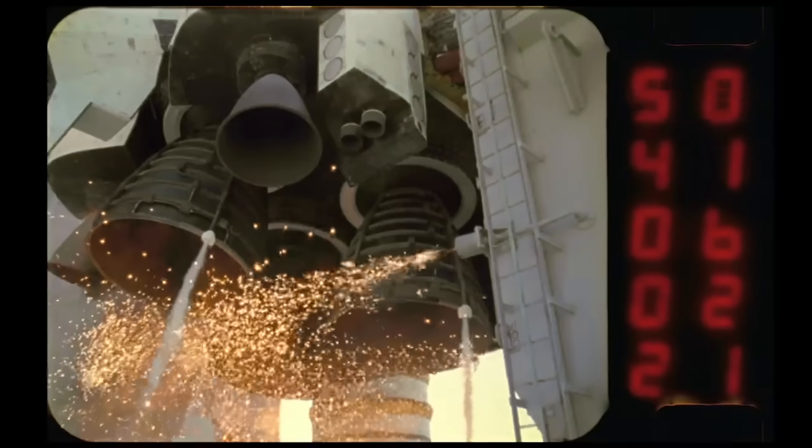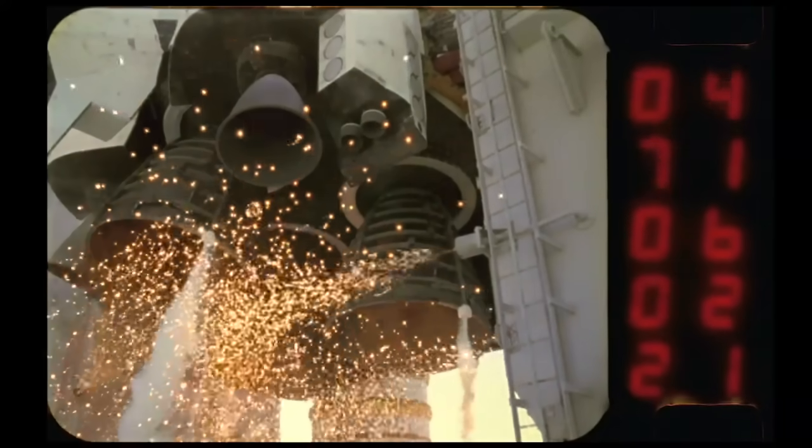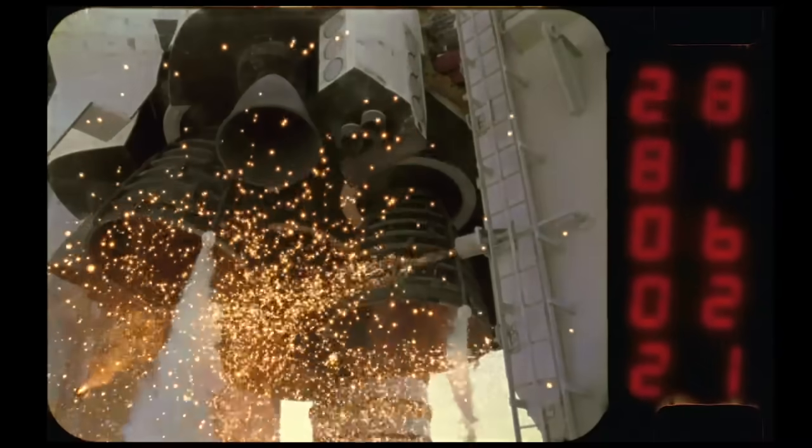Is that what this is? Yep. And so you can see them, they're starting to fire up. Those sparkers that you see are there to make sure that any unburned hydrogen gets ignited before it floats around and collects in some place where it can ignite later and cause problems.